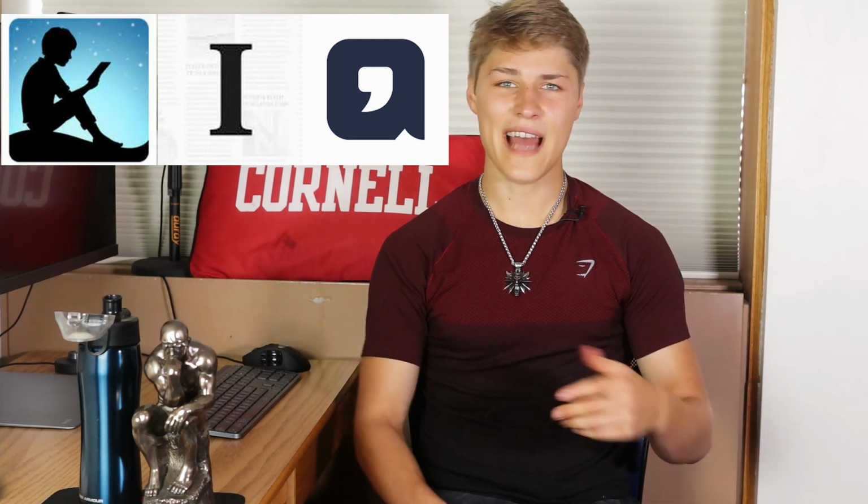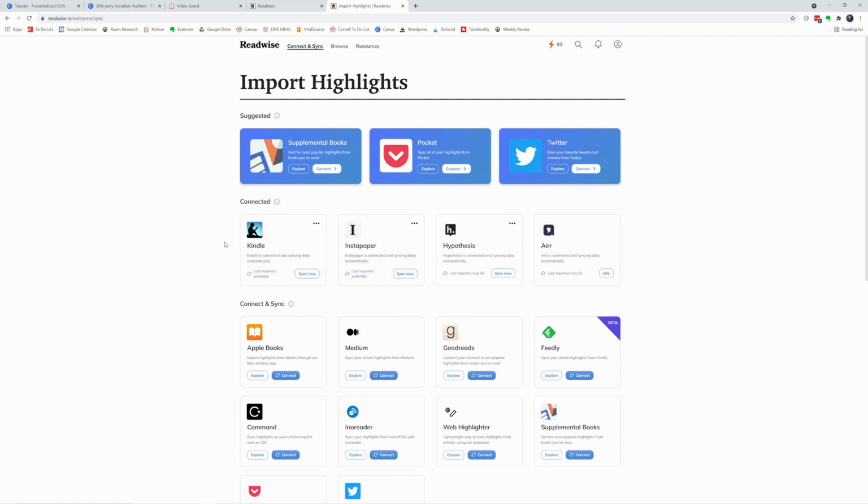All you have to do is consume information in whatever way you want. You can use apps such as Kindle, Instapaper, Air, etc. As you use your apps of choice to consume information, make sure that your Readwise account syncs up with them. This will ensure that any highlights or notes you make will go to the app.